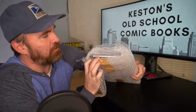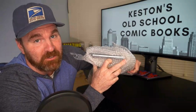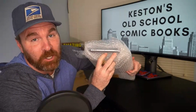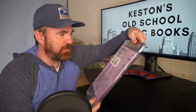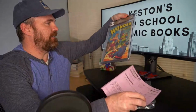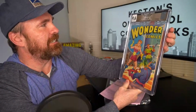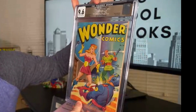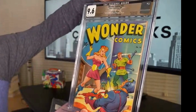Okay, something you can already see is this label is a different color than you usually see. So the typical label is blue. This is actually gold, and that means it's a Pedigree copy. Here it is, folks. There she is. Wonder Comics number 16. I am just happier than a clam. It is such a good looking book. And it has, like I said, that gold label to it, which is absolutely beautiful. And you can see it says the Promise Collection right there.